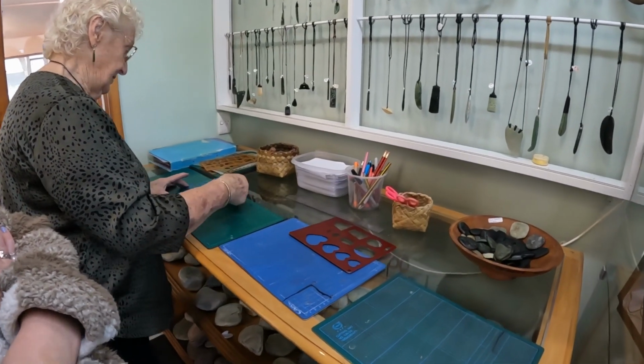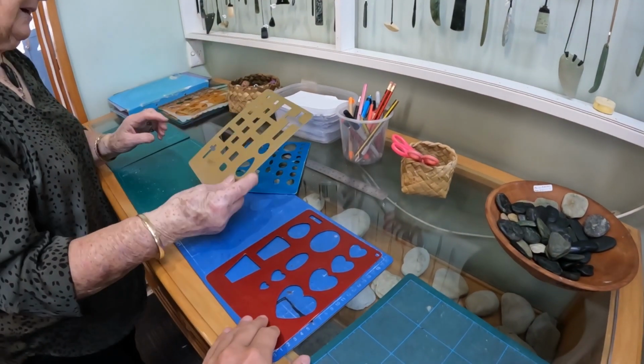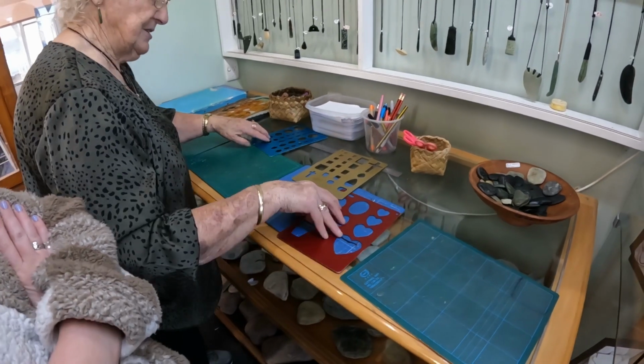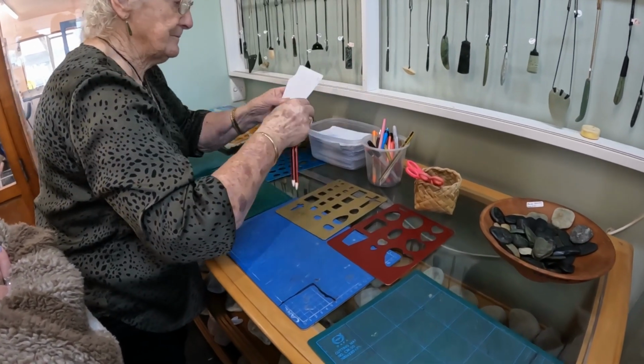I don't know which one I want. Ovals do, and circles and teardrop shapes. Oh, I like the teardrop. So those are all yours. You can use those if you like. Yeah, I think I'll need one of the simple designs.